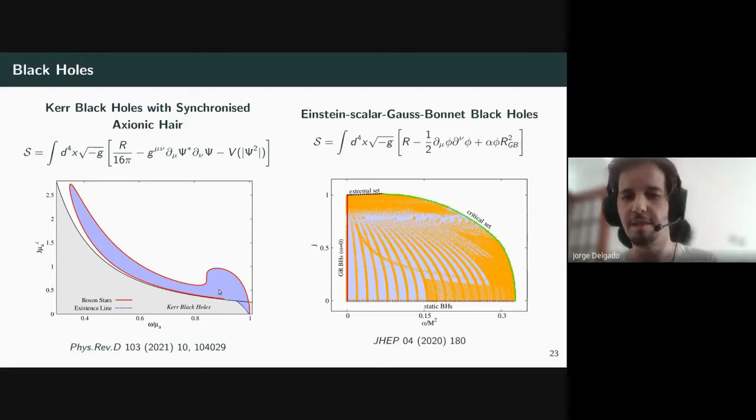Then the second family of black hole solutions are the Einstein scalar Gauss-Bonnet black holes, in which here we have the action. So this phi is a scalar field, which now is real, and it's non-minimally coupled with the Gauss-Bonnet invariant. And here we have the domain of existence, where all solutions fall. Each orange square in this plot corresponds exactly to one numerical solution that we obtain. So as you can see, we obtain a lot.